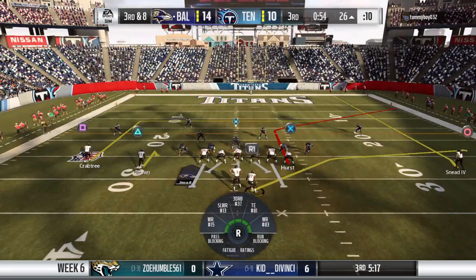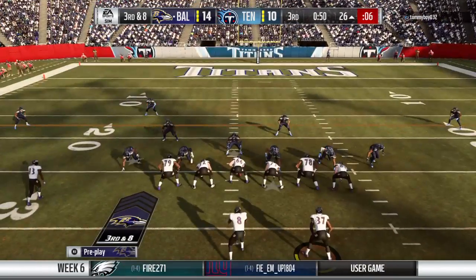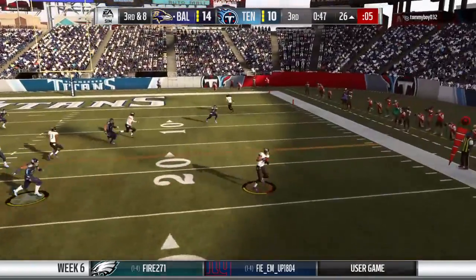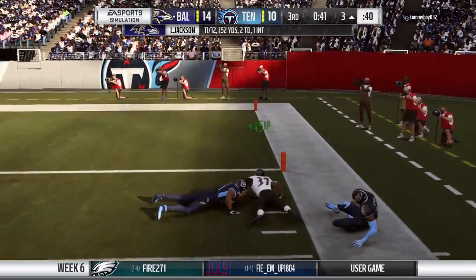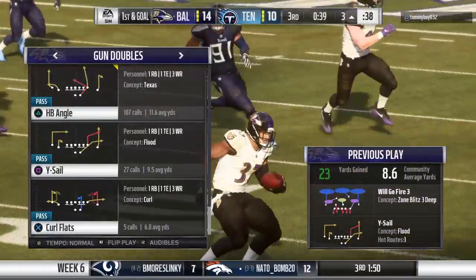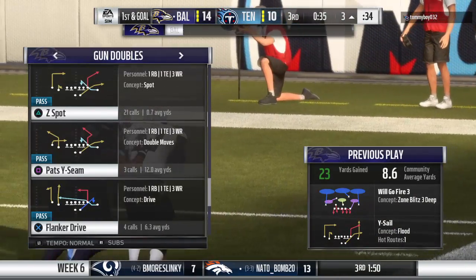From the gun, it's Jackson. To Allen on the dump off. And they do get him down, but he's inside the 5 all the way to the 3. They're able to convert on 3rd down, and that sets up a 1st and goal.